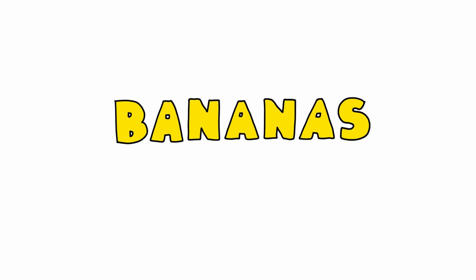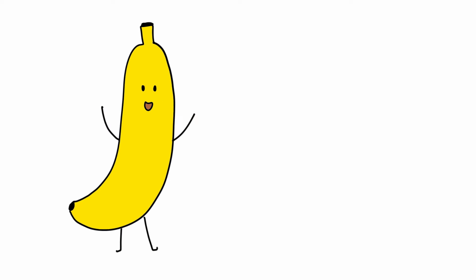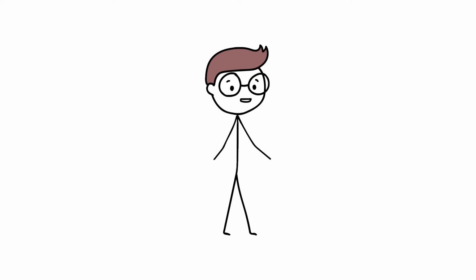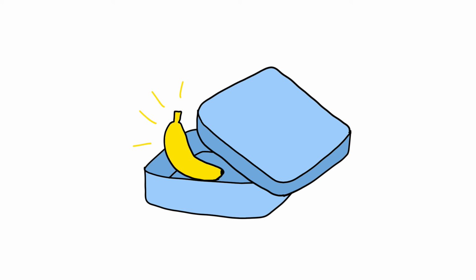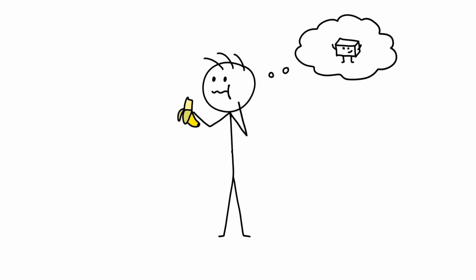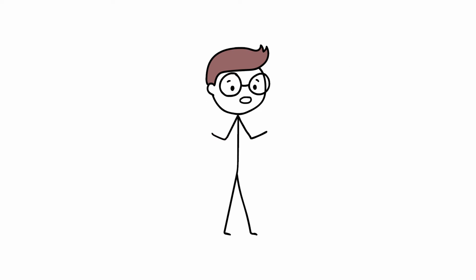Bananas. Next up we have bananas, a popular fruit that's both high in carbs and packed with fiber. Nature's perfect snack, that potassium powerhouse we've all had in our lunchboxes since childhood. Bananas are a go-to snack for many people, but it's good to know how they can affect your blood sugar levels. Don't get us wrong, bananas are loaded with benefits.